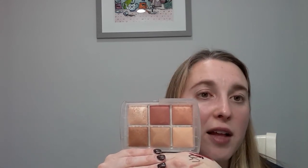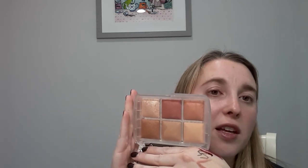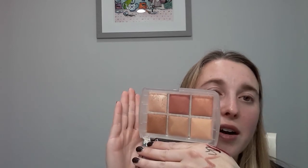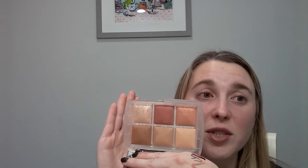Now, just the Hourglass palette. I think this is a great palette. I'm glad I got it. I will definitely be using it. I'm not really going to be using the bronze color. I think if you have medium or darker skin tone, you would probably use this all the time. So if you have a medium skin tone and you do not already have this palette, I would definitely try to get this, because I think it's just a great neutral if you're interested in a collection of these types of items.